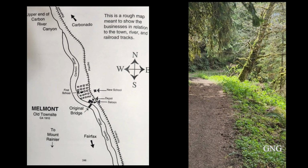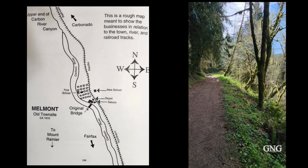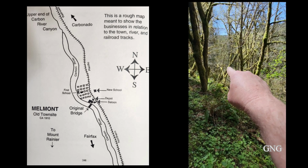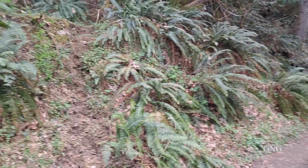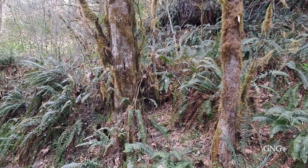Right up here you can see, I think that's where the railroad splits to go up to the old schoolhouse and down the other way. But you can see this flat area out here. That's part of the town site or the lower mine site. And you see this ledge up here, and we know to just kind of look when we see that kind of grade.